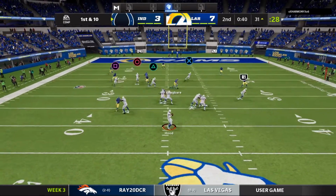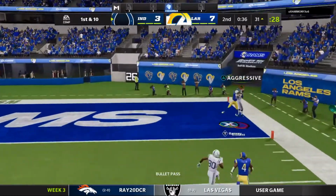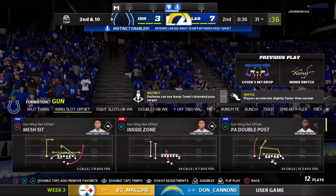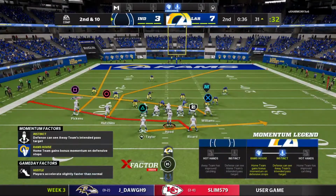On 1st and 10, Hood. He's airing it out for Williams. And this one almost intercepted. Had a chance to come down with it in the end zone, but could not hang on. Here's 2nd and 10.